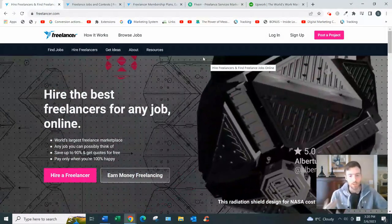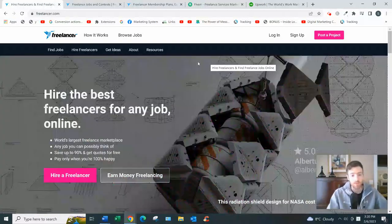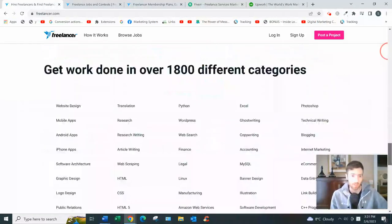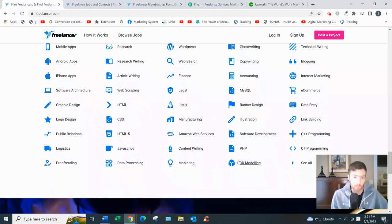Freelancer, let's dive in. So what this is, basically, it's a platform that allows you to earn money for doing freelance work. And you can see if I scroll down, you can do everything from logo design, web design, translation, Python, legal even, data entry, internet marketing, technical writing, accounting, 3D modeling, just tons and tons of services you could offer on here. So obviously you do need some sort of skill to begin with.